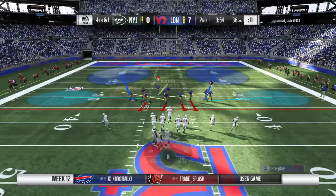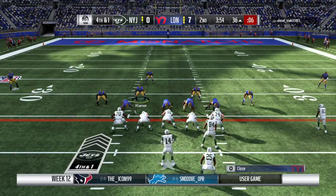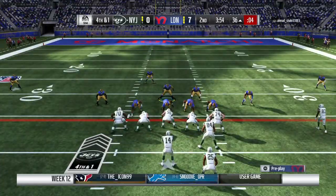So the kick from here on a field goal would have been right at 53 yards. But instead, offense out there. They're going for it. All right, here we go.